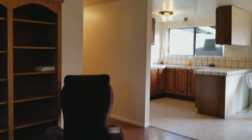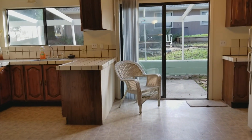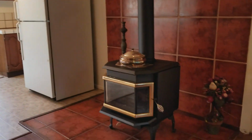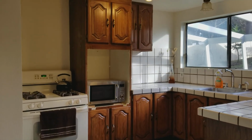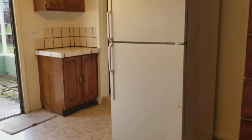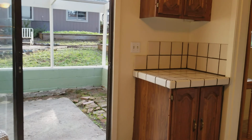Open floor plan. Dining room looking out to the patio, and a real wood burning stove. Kitchen with gas stove and fridge, and a little patio.